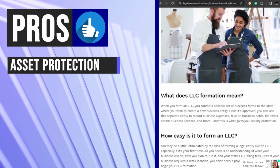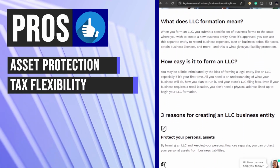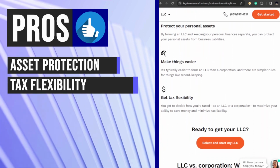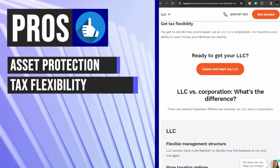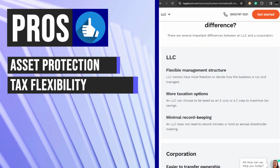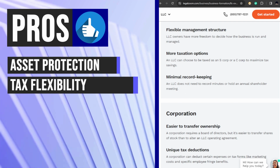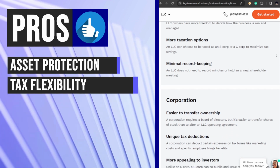One of the key advantages of using LegalZoom's LLC formation service is the flexibility it offers in terms of taxation. Users have the option to choose how they want their LLC to be taxed, providing opportunities to optimize savings and minimize tax liability based on their specific financial situation. Whether opting for pass-through taxation as a sole proprietorship or partnership, or selecting to be taxed as a corporation, LegalZoom empowers users to make informed decisions that align with their tax strategy and financial goals.